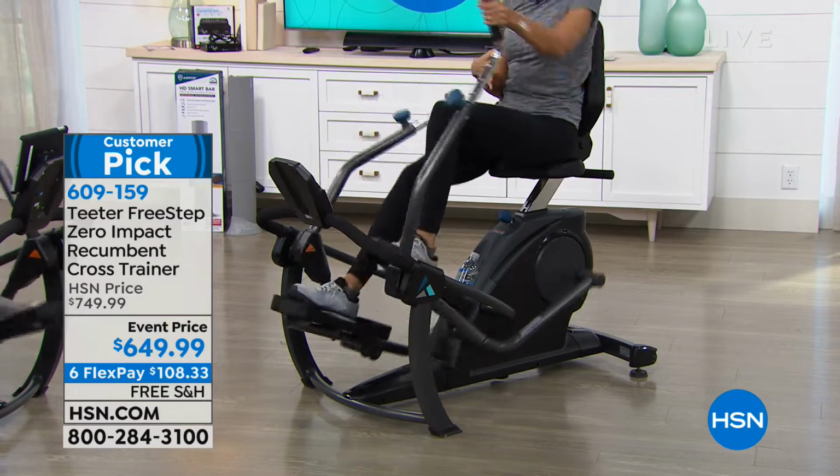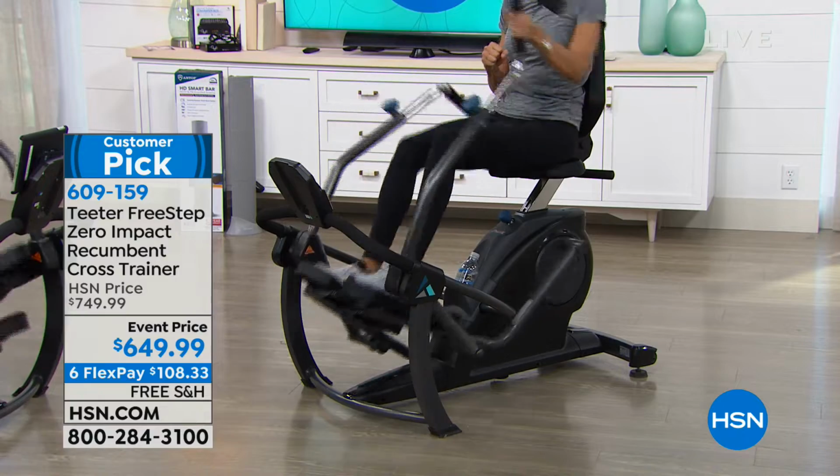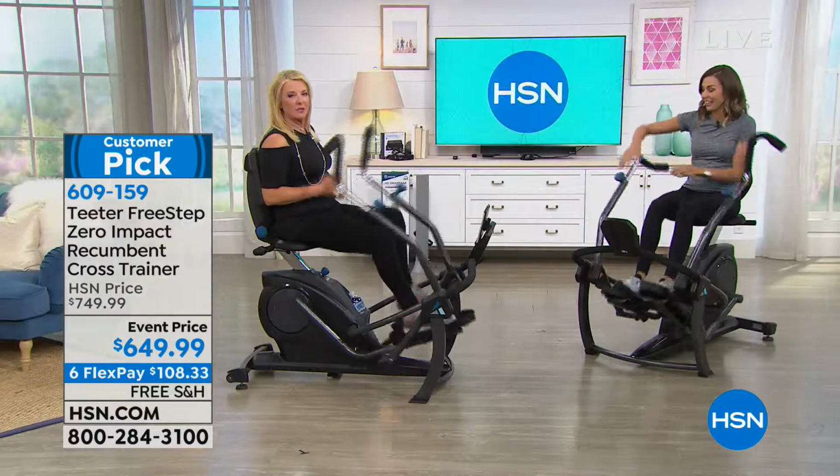But when you build lean muscle throughout your body, you improve your metabolism, right? Because muscle burns more fat at resting than fat does. So when you get off the thing, you're still burning calories, which is great.